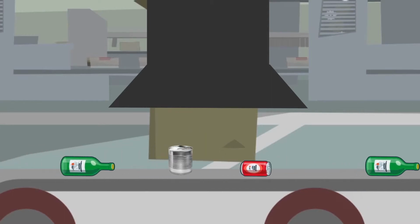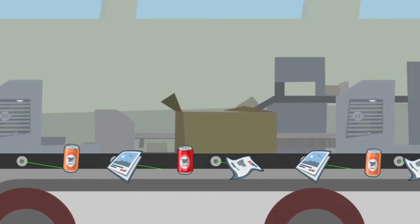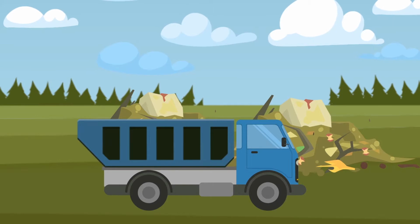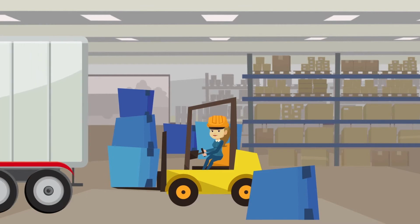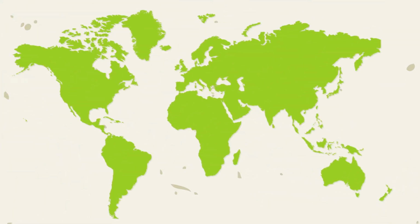Machines with magnets help extract metal, vibrating sieves help separate heavy broken glass from lighter materials, sensors detect paper and aluminium and blow air jets to push them into different sorting lines. Anything that is not recyclable or is too dirty or contaminated is put into bins and sent to landfill. Once the good recyclable things are separated, they are packed into bundles or bales. These are then transported to facilities in Tasmania, mainland Australia, or even overseas to be made into new materials.